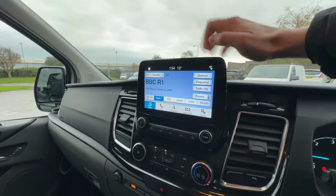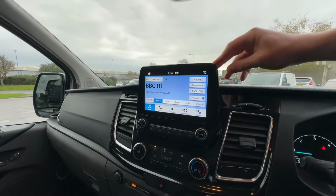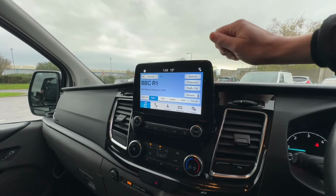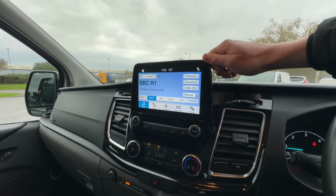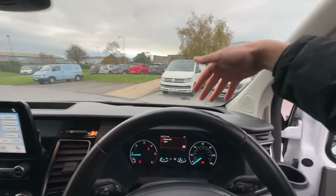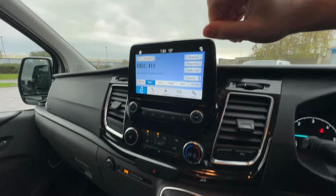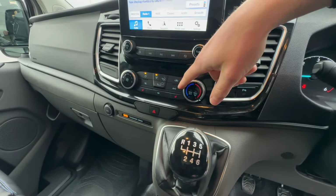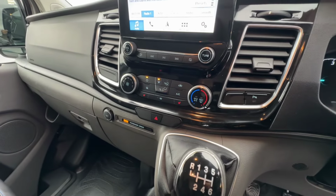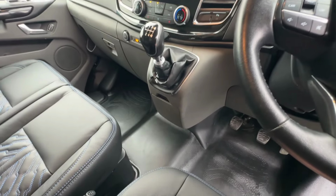Looking at the screen in the centre then, this one has got sat-nav, which I believe is actually standard on a Sport. It doesn't come as standard on the Limited, but I believe sat-nav comes as standard on the Sport. Of course, you can also connect your phone to this via Bluetooth, and you can also connect it via one of the 2 USBs. So there's one there and one up on top of the dashboard here as well, and that gives you Apple CarPlay or Android Auto completely as standard on the Sync 3 screen. Into the centre then, you've got air conditioning, heated wing mirrors, heated seats, and a heated windscreen there. All of that comes as standard. Nice little hidden cup holder just underneath the gear stick.